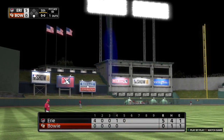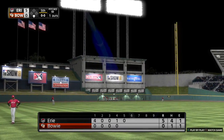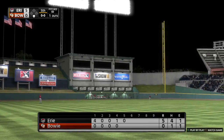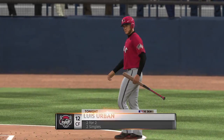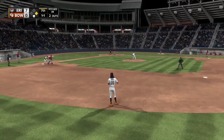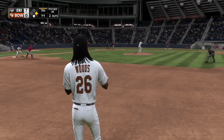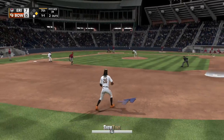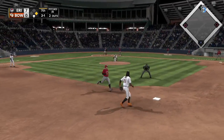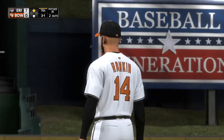A little bit over halfway home tonight, bottom of the 5th, as we get a look at our line score to this point. And boy, just one hit for these guys. Ready once again, Luis Urban. He singled his last time up. Two away. A 1-1 count. Here's the pitch. Pitch misses, the throw down, not in time as he steals second.